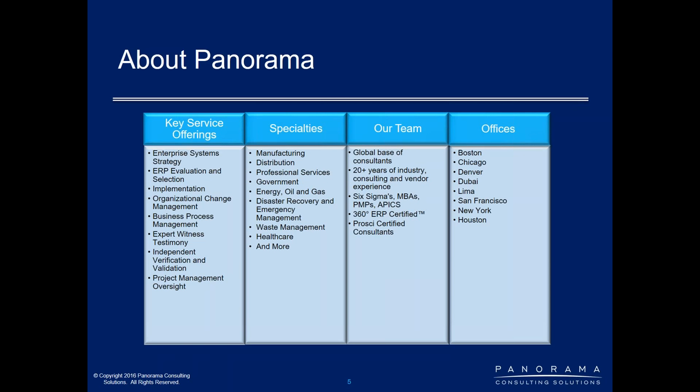Additionally, key areas of service that we'll certainly talk about in some of our slides today are around organizational change management and business process management. So we've got some key offerings, key tool sets, a lot of expertise around those elements. We also have an expert witness group, so that's when things go bad. We are called in sometimes to provide expert testimony, either on the plaintiff or defendant side, to provide our view of what went wrong in that particular instance.